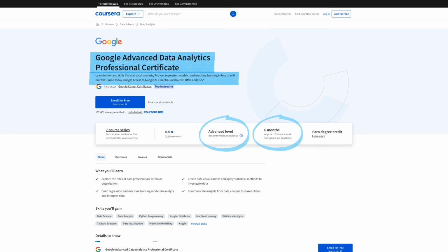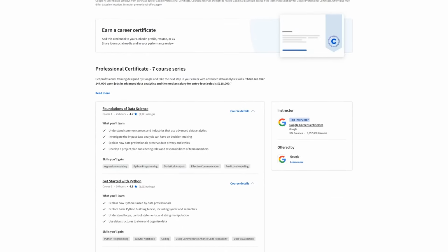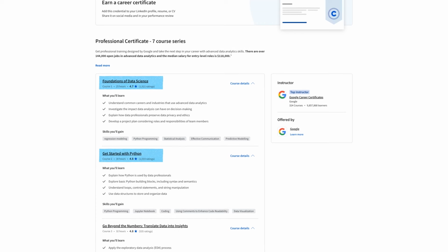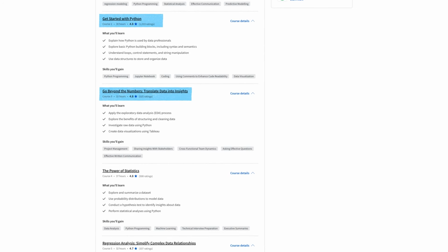It focuses on teaching you skills like statistical analysis, Python, regression models, and machine learning in less than 6 months, although most people complete it way faster. Looking at the curriculum, you will see 7 different courses. The first one is kind of an introduction to data science and then an introduction to Python. And then of course about data analytics and translating data into insights, which is what they're actually claiming the course is about. But as you can tell, it's a lot of machine learning and data science things as well.